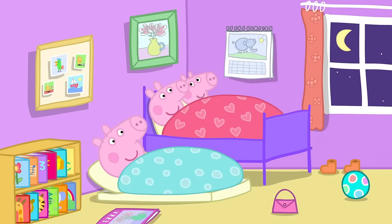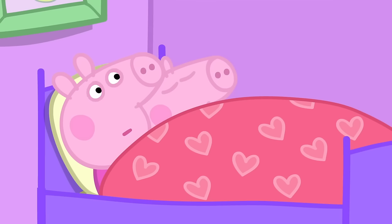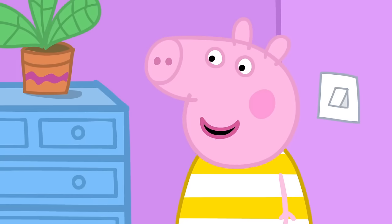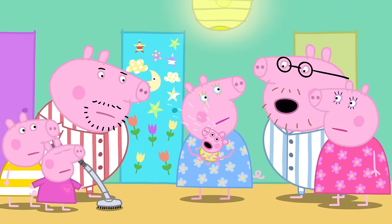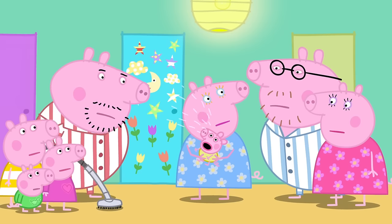Peppa and George are excited to be sleeping in Cousin Chloe's bedroom. Good night. Good night. Good night. Good night. Good night. Night, night. Everyone is tucked up in their beds, asleep. Baby Alexander is awake. Peppa and George are awake. What's that noise? The vacuum cleaner. Why are you vacuuming at night? We're not disturbing you, are we? What? Oh, no!